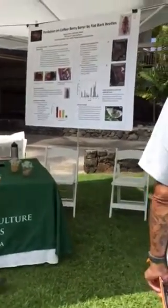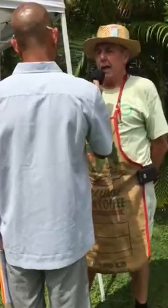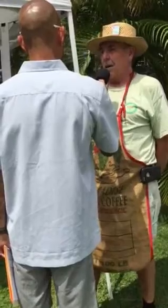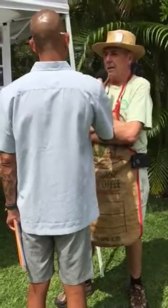But I think the thing that's really important to recognize is that, first of all, it's a natural predator. It's not something that is a chemical or something like that. This is just another beetle eating a beetle.